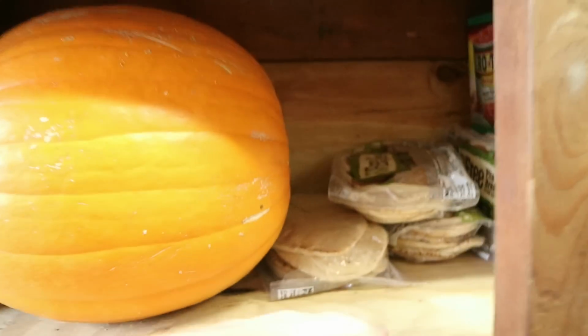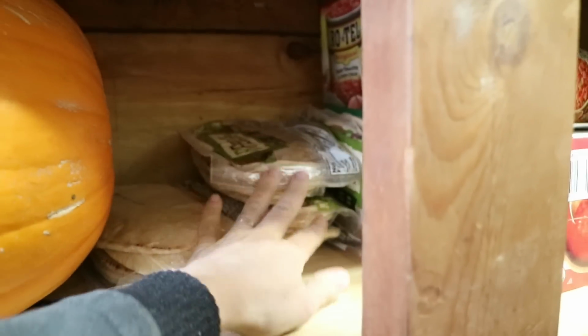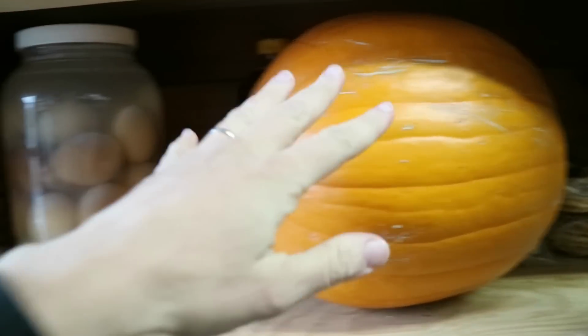What else? These were on instant rebate. That's why I got these gluten-free pitas last month. We still have some of those left. One of our nice big pumpkins, which is hiding a honey. Okay, definitely need more honey, but I already put that on the list. And this spaghetti I actually get from Restaurant Depot. I haven't been there in a long time, but I stocked up on a huge amount last time.